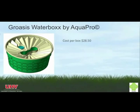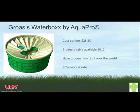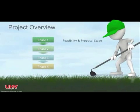Currently, the price of the box is $28.50. As demand for the system increases, the cost may go down. A biodegradable version of the box is being tested currently and will be available later this year. The water box has proven results all over the world and a 90% success rate in plant survival. Right now, we are in the feasibility and proposal stage.